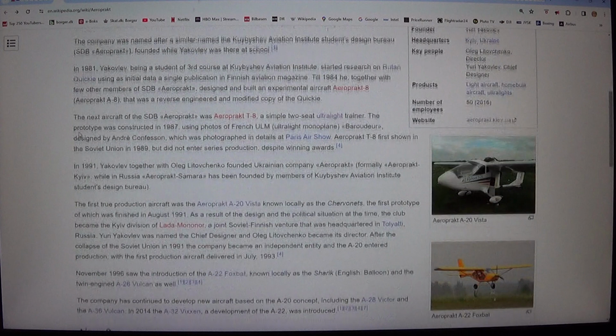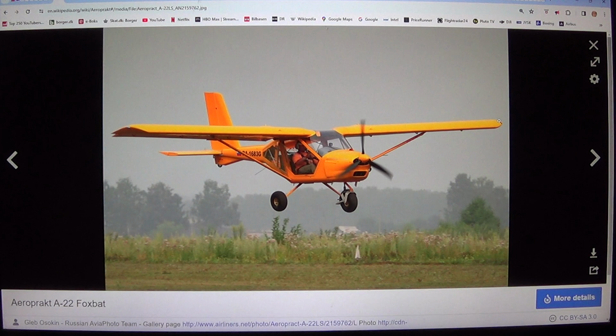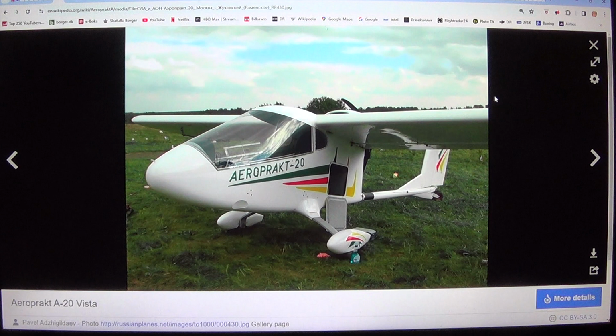I think the most famous aircraft is this A-22 Foxbat. It's built in like 2,000 copies all over the world. This is the older one, the A-20 Vista. It can actually load a lot of kilos. This can load 229 kilos. So with this one you could have 120 kilos of fuel and one pilot, then you have 109 kilos for the pilot. So this one could fly really long.